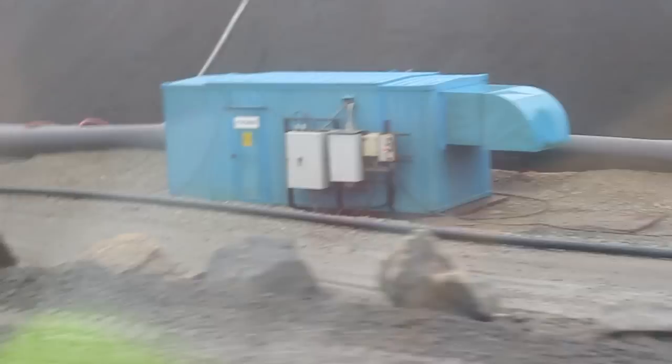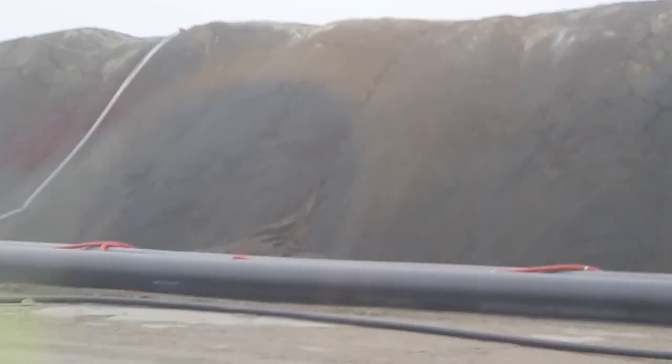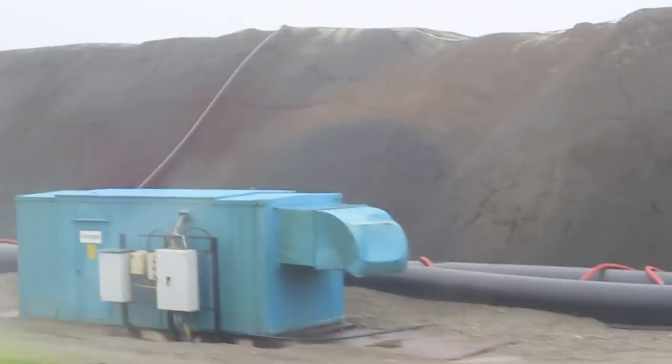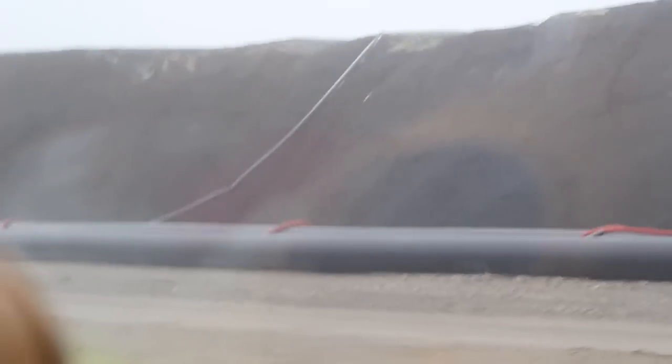And these blue containers or such that you can see next to the heap when you look to your right now, those are the fans, the blowers. So we have one blower every 150 meters, so one section has 8 blowers in total. And every 25 meters we have this pipe going on the top of the heap. That's the irrigation main line. So the irrigation solution is taken with those to the small tubes.